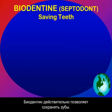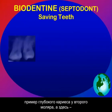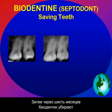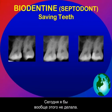Biodentine truly saves teeth. As we can see in this example, a very deep lesion in a second molar. And here we see it being restored with Biodentine first. Then the Biodentine is removed 6 months later and a permanent restoration is placed. Today, I would not even bother doing it this way.